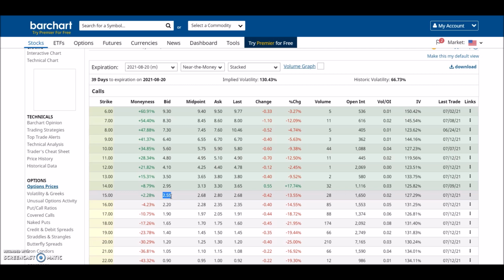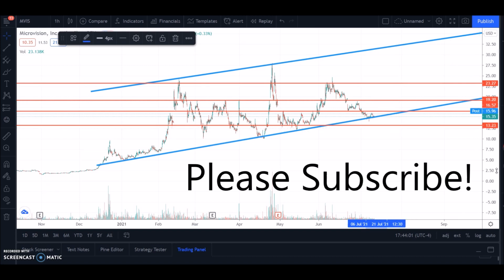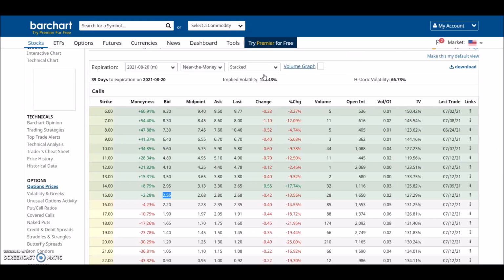premium of 2.55, so your break even is 17.55. Look at the chart, 17.55. Is it possible? Why not? The current price is at 16, so if it goes over 16.5, this thing can easily go towards $19. So why not? Again, call options are very high rewarding, at the same time they are very risky, and most probably you know about it.